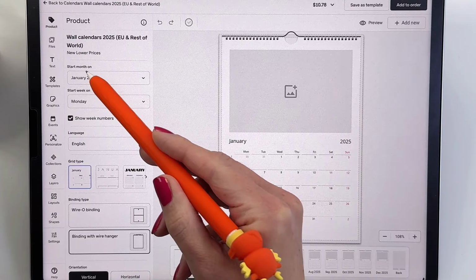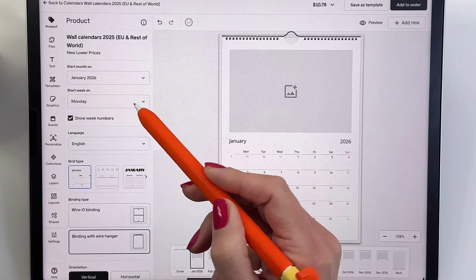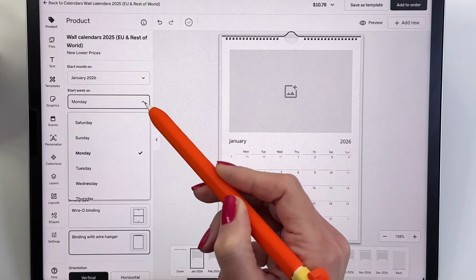First we can pick here the start month on the calendar. So I'm going to make it for next year. So January 2026. And then you can pick here the start of the week, the day for it. So I'll just keep it Monday. Okay, now you can pick here either to show the week numbers or don't show them. I'll keep it visible. You can change the language.